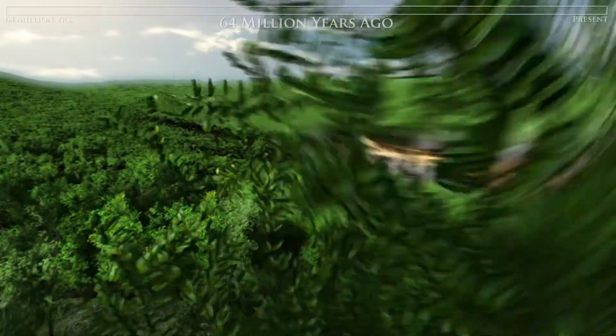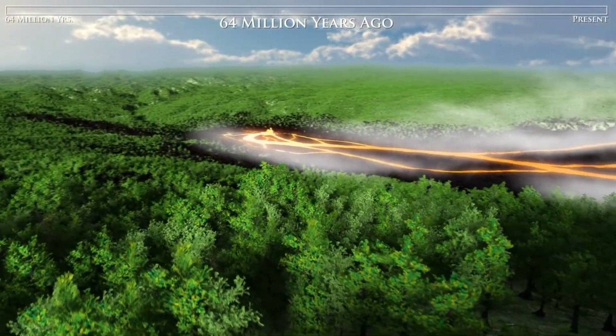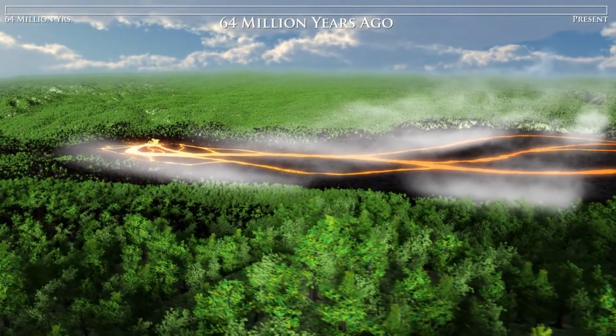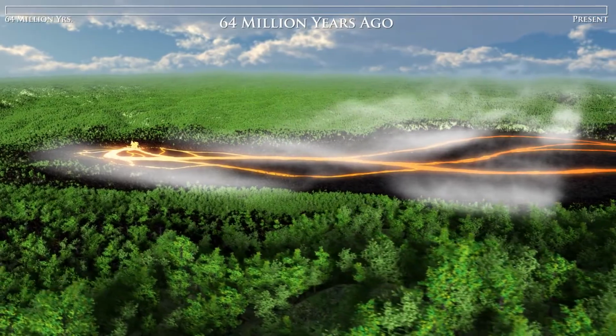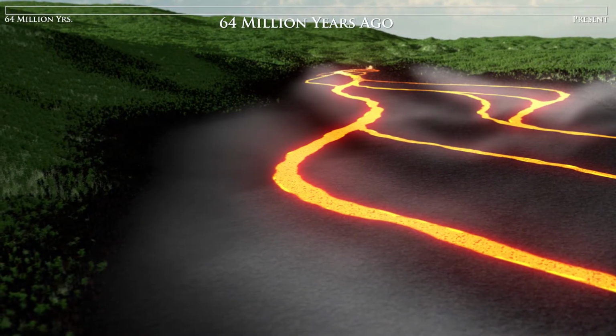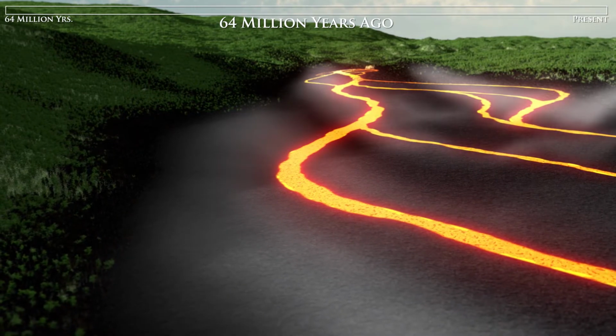Igneous rocks form when molten rock called magma cools and hardens. 64 million years ago, the rocks at the top of North Table Mountain formed from erupting lava. From this vantage point, we can safely watch the eruption and cooling of the last of the three lava flows.